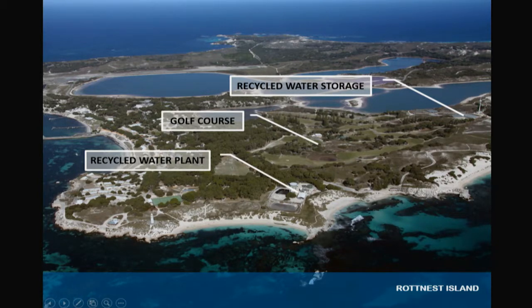So you're not having to get the operators to make decisions and look about, is this running a bit low, or do we need a bit more water for the golf course? It's all been integrated into the control system to do that with a minimal amount of input from the operators.